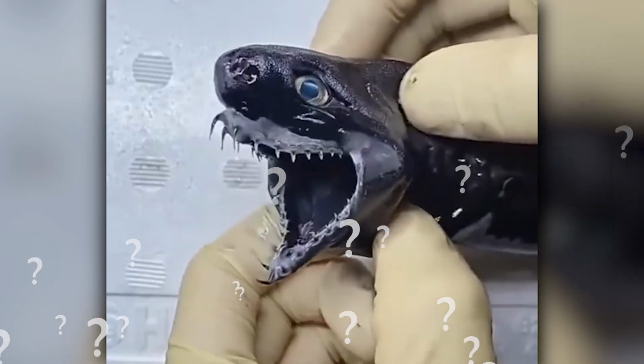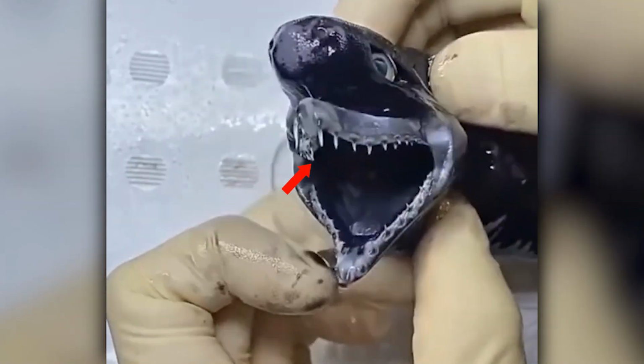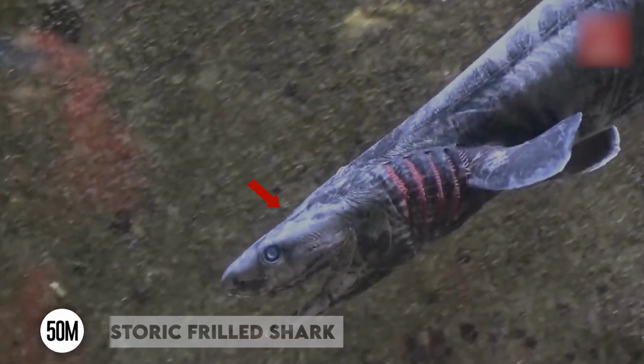What makes it even more surprising? Its jaws can extend, allowing it to gape wider, revealing rows of needle-like teeth. It's strange to think about how this small shark uses its unique features to survive in the deep.